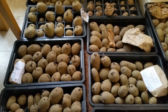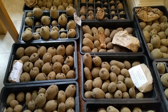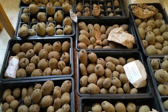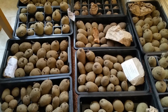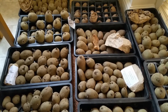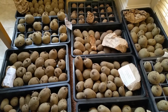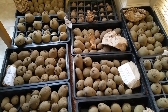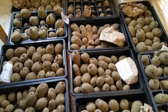Got quite a good mixture of first and second earlies and main crop. The main crop I'm growing Picasso, which seems to be an allotment favourite. I spoke to several guys on the allotments and they swear by that. It's an all-rounder. King Edward, it's a nice potato as well, quite a sweet tasting potato. And of course the one and only Sarpomera. I've grown that the last couple of years as well, and as everybody knows now, it's prolific.